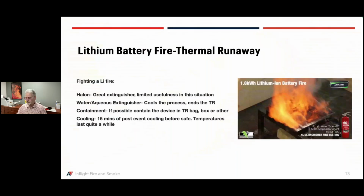So there's an explosion. Now that creates all kinds of other issues, right? So the unknown part of this, the unknown with what's going to happen, is why you have to be kind of light on your feet when you're dealing with these things. We're going to talk about how to fight the fire now.